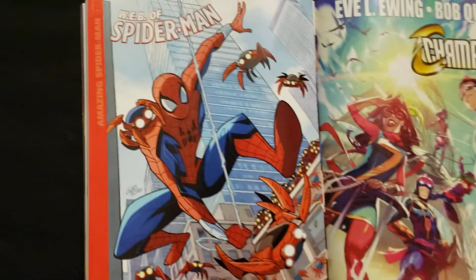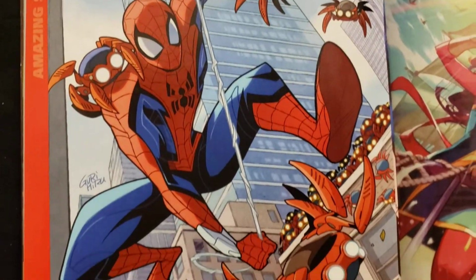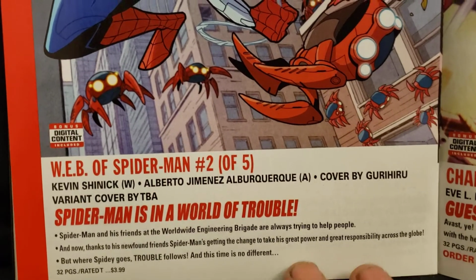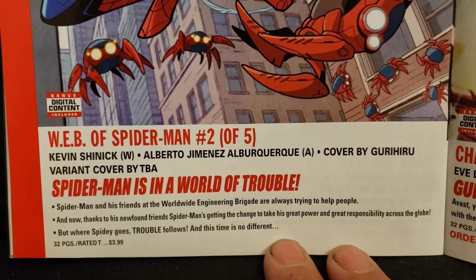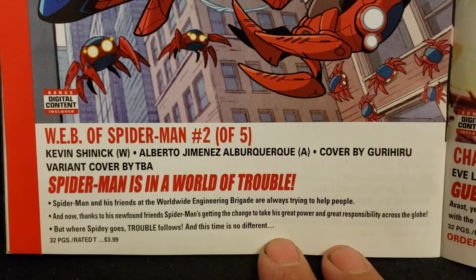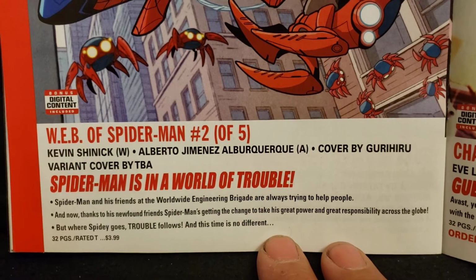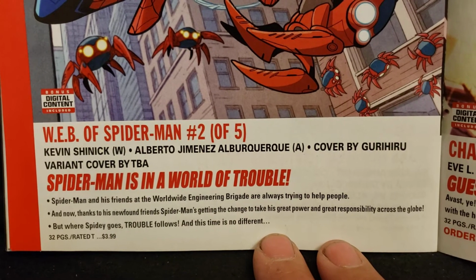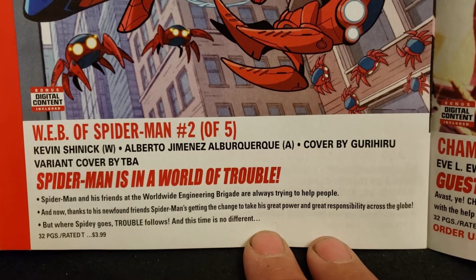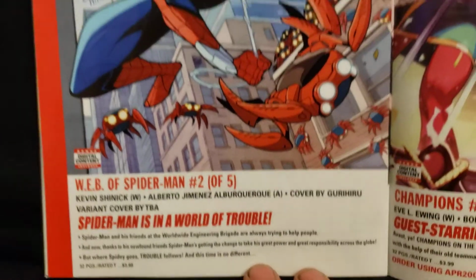Now we got Web of Spider-Man, W-E-B of Spider-Man. A little cartoonier look. Number 2 of 5. Spider-Man is in a world of trouble. Spider-Man and his friends at the Worldwide Engineering Brigade are always trying to help people, and now, thanks to his newfound friend, Spider-Man's getting the chance to take his great power and great responsibility across the globe. But where Spidey goes, trouble follows, and this time is no different.